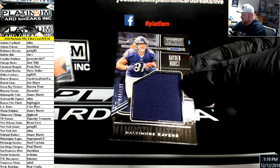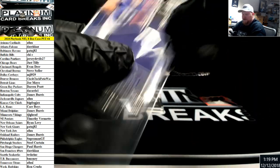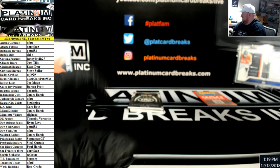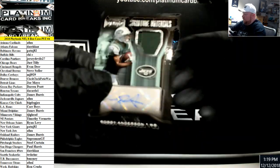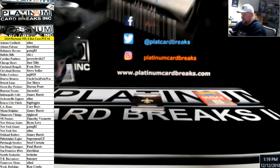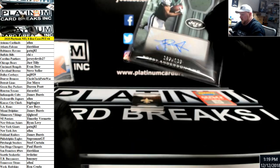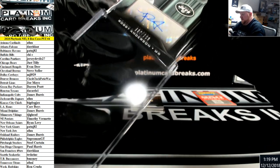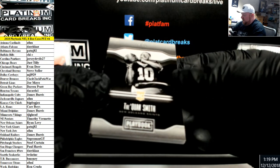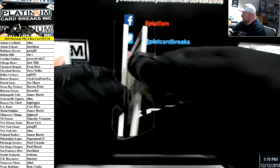Hayden Hurst, 199 for the Ravens, Mammoth Material. For the Jets, Robbie Anderson, 199, signature materials. And last book in the case is going to the Saints, number 99, Traquan Smith. Saints have themselves an inner.